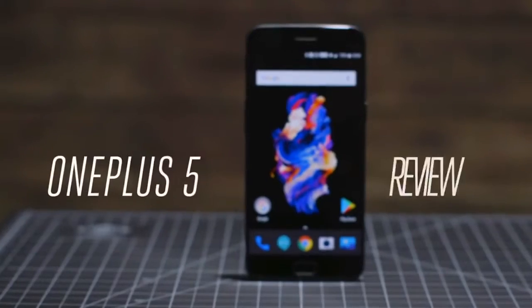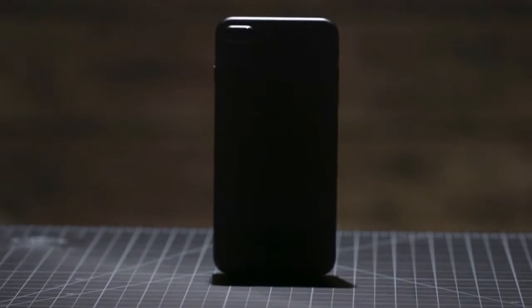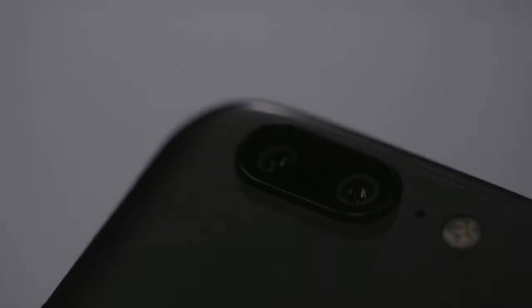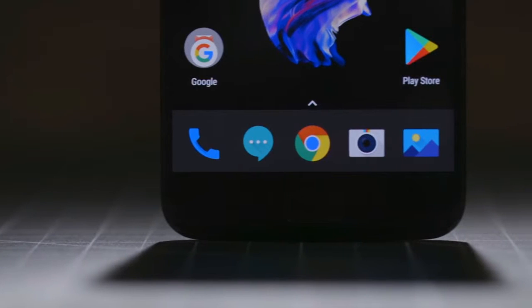OnePlus's newest phone, the OnePlus 5. The 5 carries a lot of the same traits as its predecessor, the 3T. It's got an all-aluminum premium quality build, the fastest processor you can get from Qualcomm, and the most RAM you can get inside of a smartphone. But it's also got a couple of new tricks, like a new dual lens camera, and it does have a new price that's a little bit higher than before.